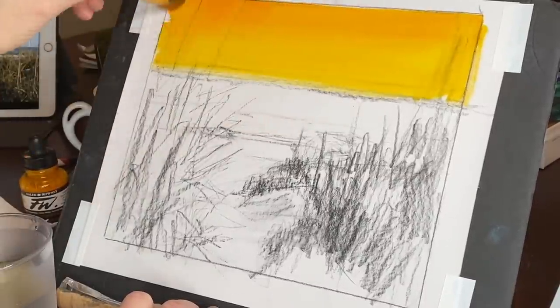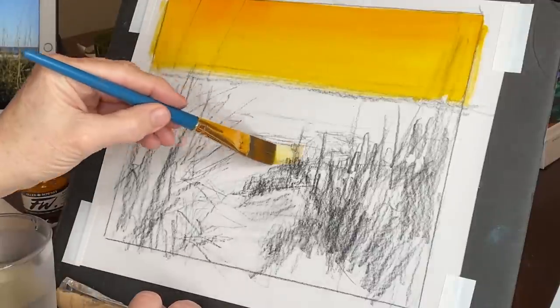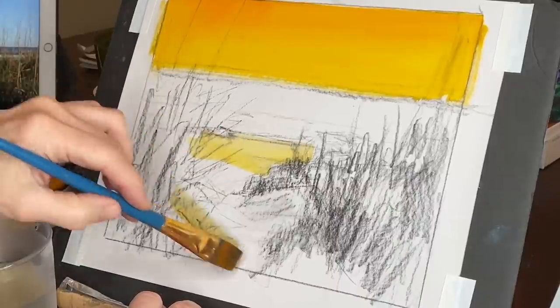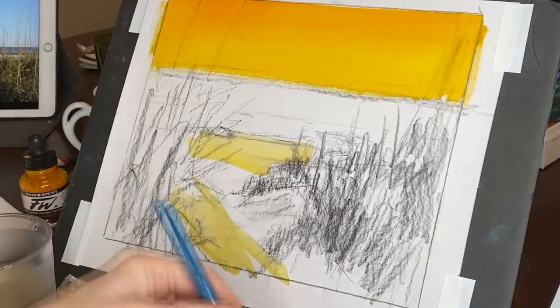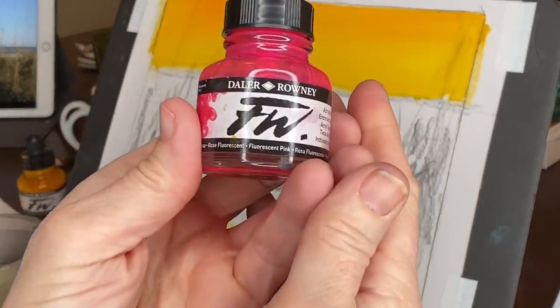I wanted to do kind of a gradient of this pretty golden color coming down, and also a little bit of that color in the sand. But once again, doing a bit of a tonal value study with some of these warm colors. I wanted there to be a warmth underneath the sand and in the sky, even though I'll be adding some cooler colors on top.